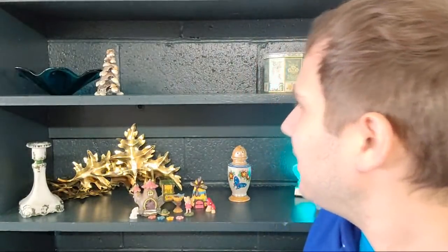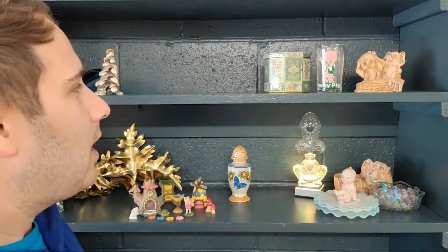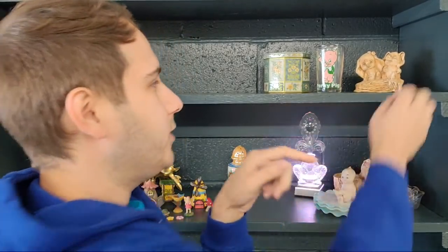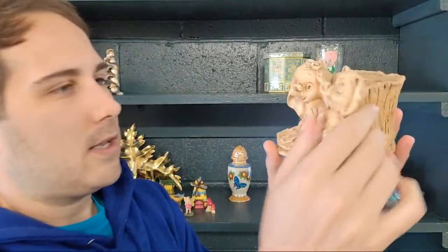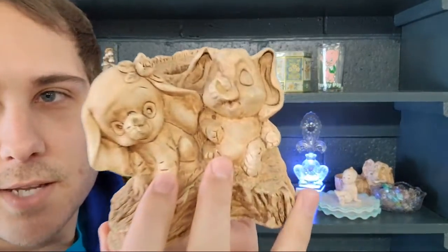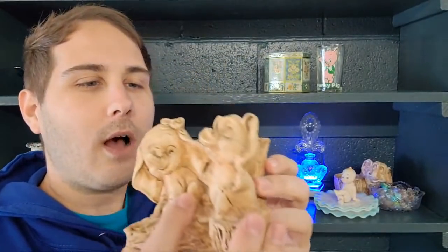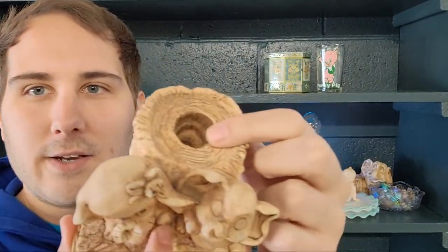Okay, what do we want to do? So we've got lots of things. We could do one of these elephants. That's a very interesting elephant situation. So here's the little ones. You got the two, I guess they're siblings. They're sibling elephants. I thought this was a planter, but it's actually a candlestick holder. But you could put an air plant right there, right on top of that stump. So this is made by Ricardo.